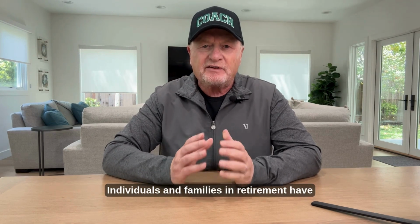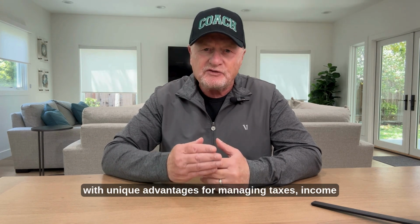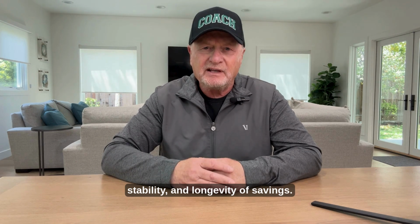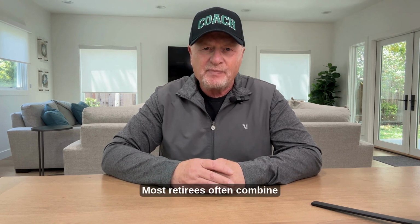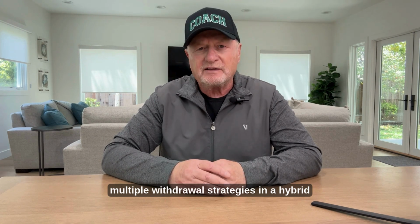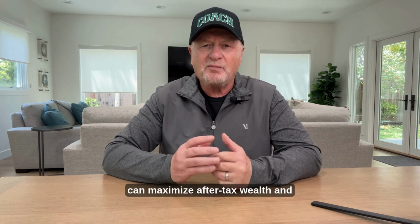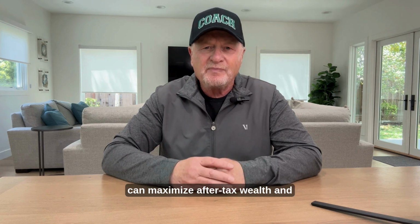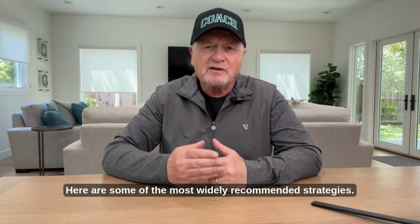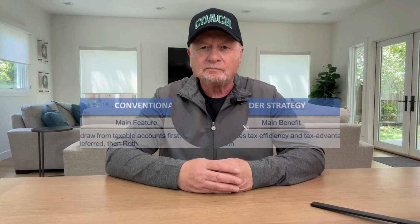Individuals and families in retirement have several withdrawal strategies to choose from, each with unique advantages for managing taxes, income stability, and longevity of savings. Most retirees often combine multiple withdrawal strategies in a hybrid approach. Combining multiple strategies can maximize after-tax wealth and minimize taxes over the retirement horizon. Here are some of the most widely recommended strategies.